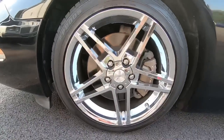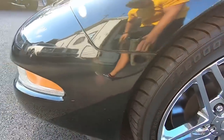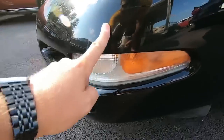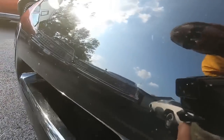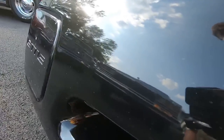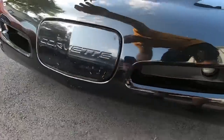Wheels look pretty sweet. Tires are in great condition on this one. Looking around the bumper, it's got a light scuff there. Lots of chips and scratches on this car. I noticed that. All the way around the front, you got a lot of little chips. You got all the old bug spots that were left on there and ate away the front of the paint on that center piece. It's probably the worst there. The rest of it's not as bad.